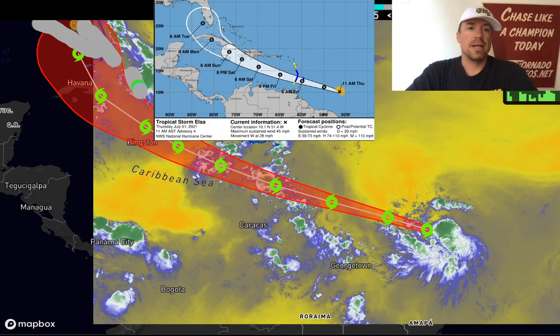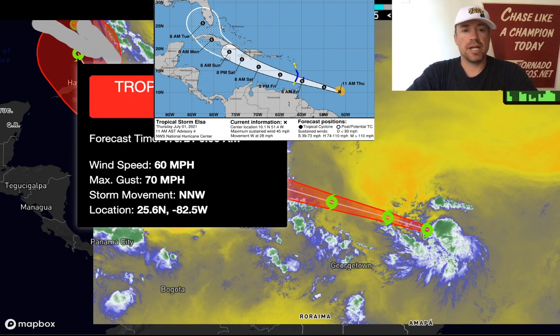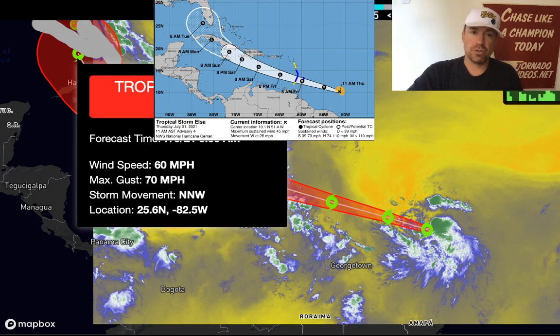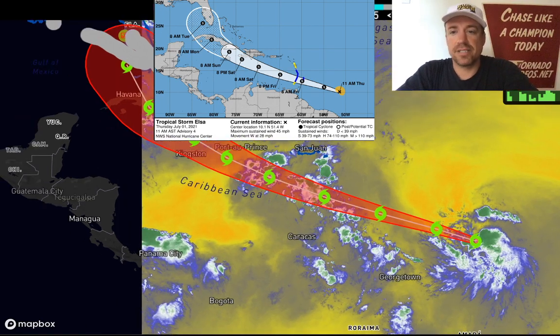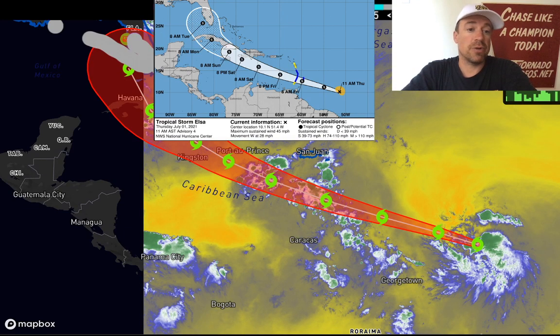So this last position here is a forecast for Tuesday, 6 a.m. Tuesday, July 6th. Looks like we're going to have a tropical storm located off the coast of Florida. Of course, there is a lot of uncertainty, though, that increases with time as the system continues to move off to the west-northwest quite rapidly as well.